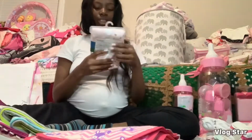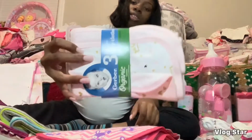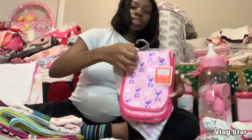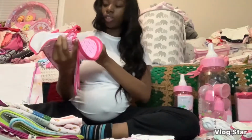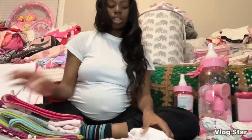What is this? This was her burp cloths. These. More bibs. Oh, no, this is a burp cloth, too. I think it's 3 in here. Is it 3 or 4? Actually, 4. 4 on different bird quilts in here.